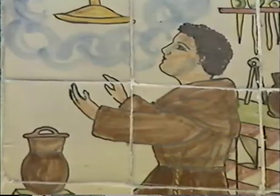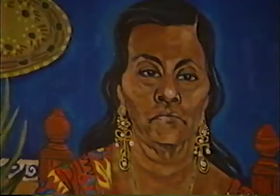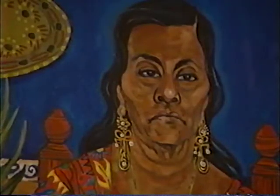In Mexico, there is a cooking saint. His name is San Pascual Bailon. And according to the tradition, if you have an image of the cooking saint directly over the cooking area, the cook will always be inspired.